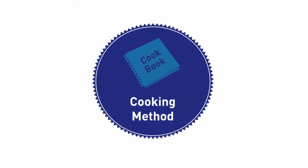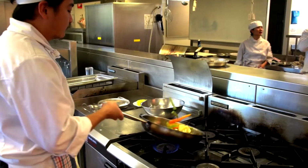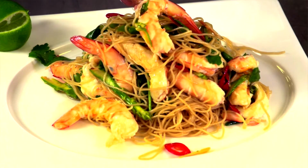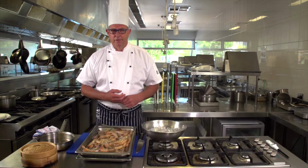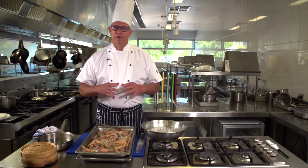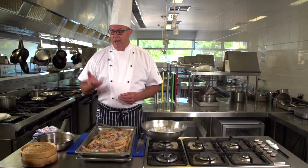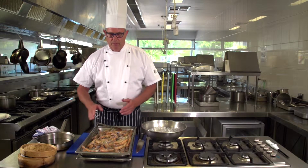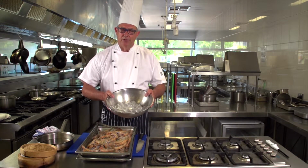Preparation. Cooking method. Steaming. Today's cookery method, steaming. To me, steaming is one of the best ways you can treat Australian seafood. You get a better recovery of nutrients and flavour, plus a better recovery of your end product, thus helping your food costs. Tools I need for steaming are steamer basket, pot with hot water, obviously the prawns, and an ice slurry for plunging the prawns straight in after they're cooked.